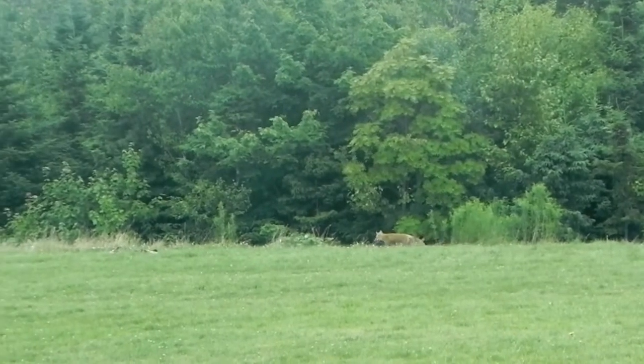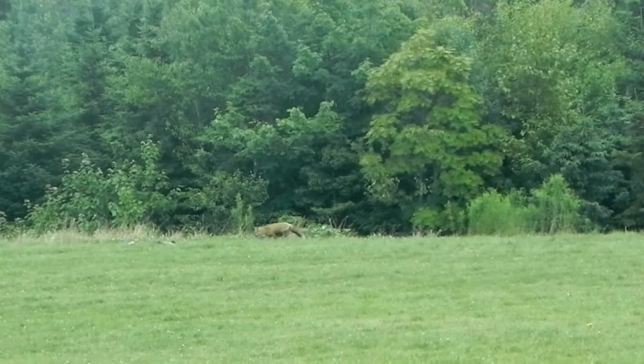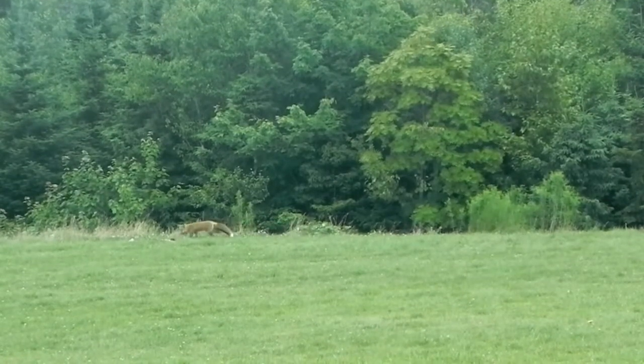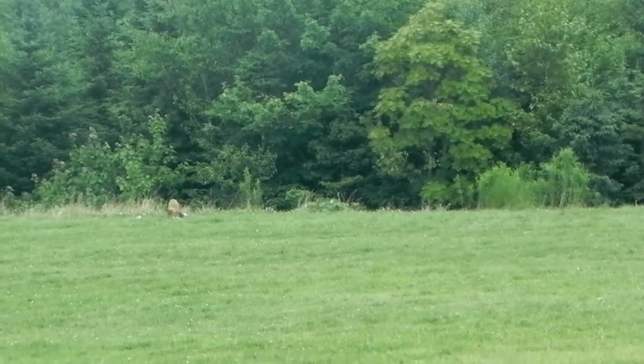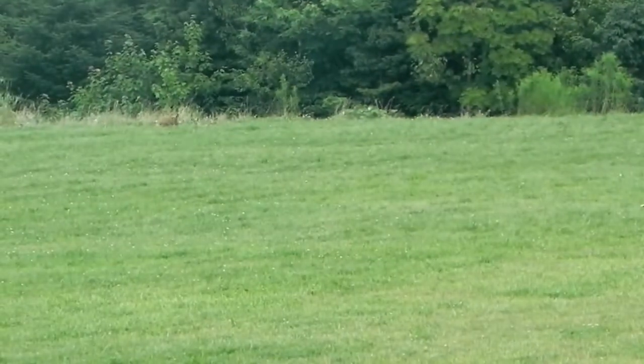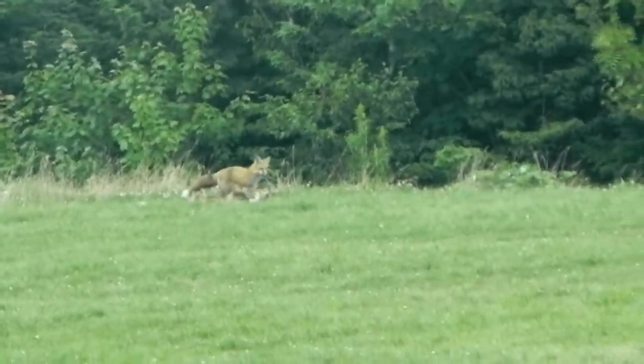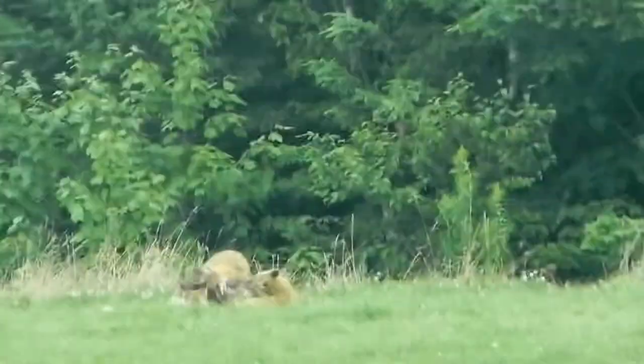Their backs. You can hardly see them. Oh, here it goes. That's hilarious. Be interesting to know who's who. Look at them there.